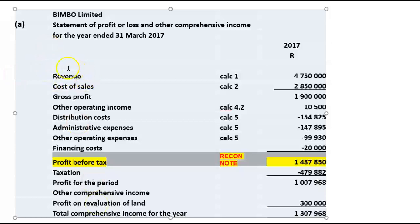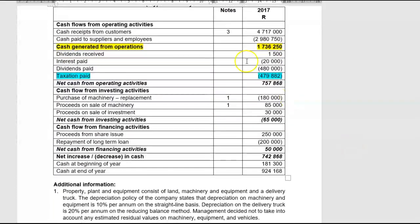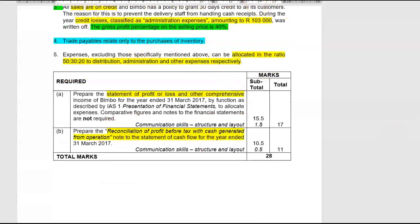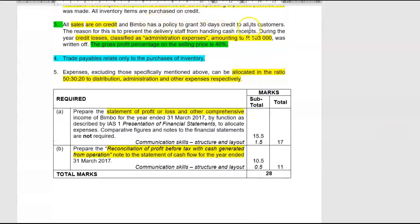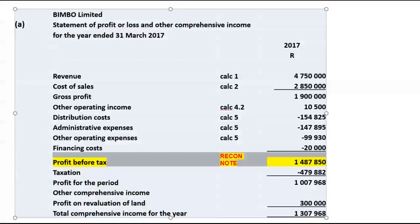In what note to the cash flow statement does revenue or sales appear? Revenue or sales is being used in order to calculate cash received from customers, that 4,717,000. And how do we calculate cash received from customers? We take our revenue figure and then we adjust that for the movement in our debtors balance. So they tell us here, all sales are on credit and Bimbo has a policy to grant 30 days credit to all customers, and there were then credit losses of 103,000 rand. So let's do that calculation then.